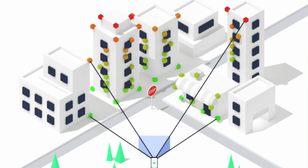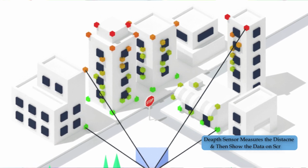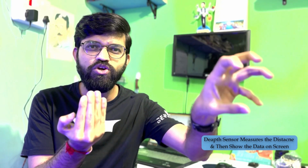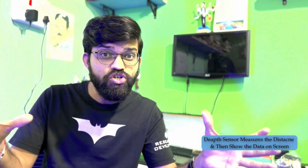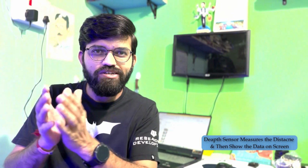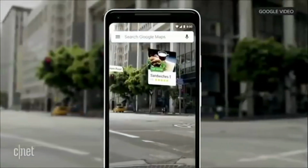So friends, each and every camera on the mobile has a certain amount of depth sensing. This depth sensor calculates the distance of the object you are pointing your camera at. It calculates the distance and it gives the information about the various products, various services available in that particular area.